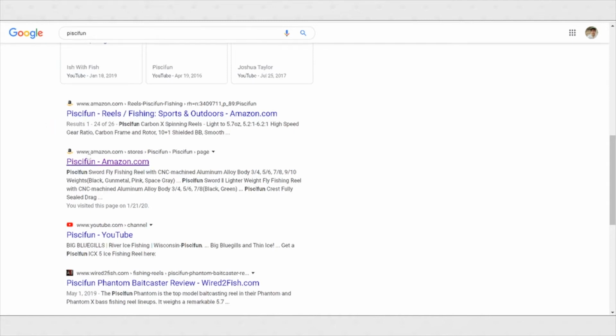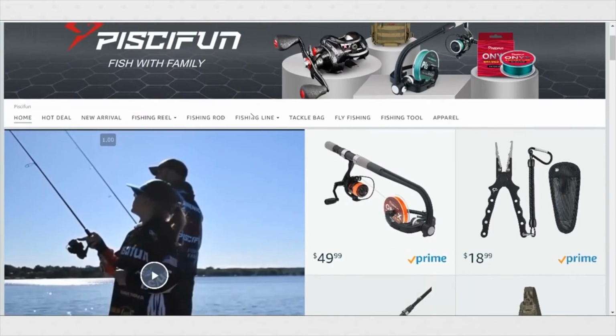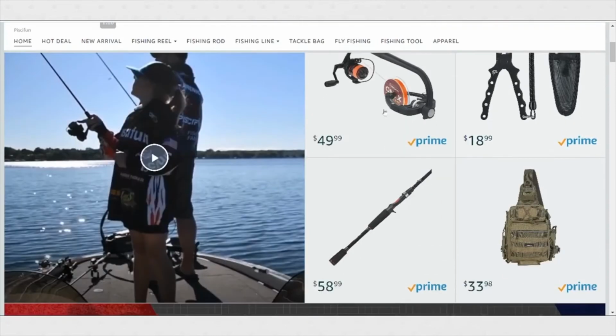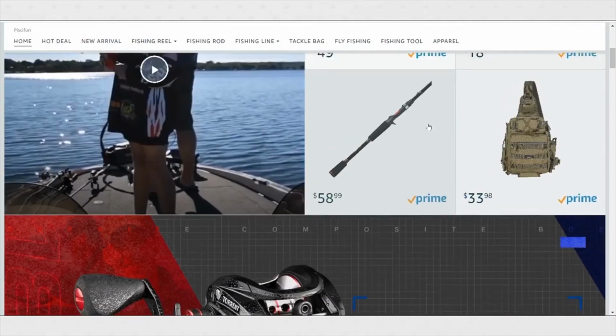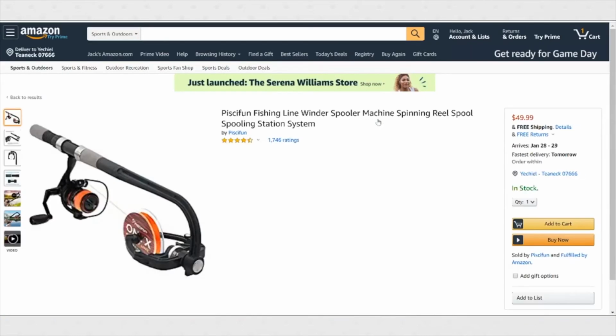But what we're going to do is open this up, and I want to see if other retailers are selling their products on Amazon or if the brand is selling it themselves. So when you click on the link to go to their page on Amazon, this is their brand store on Amazon, and it looks like they have a lot of items, but immediately I'll notice that a lot of these items are Prime, which means that someone is sending it to the FBA warehouse and that it's not being dropshipped.